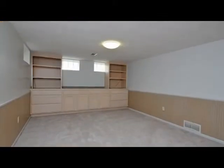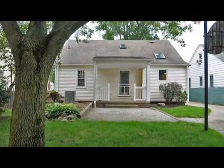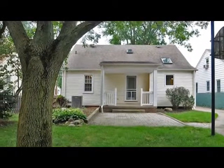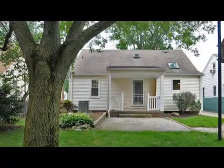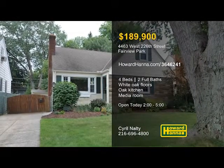The lower level media room has been fitted with built-in shelves and wired for surround sound, and the neatly kept yard is close to shopping and conveniently near Fairview Park's Splash Park. Consider the possibilities at this afternoon's open house with the help of Cyril Nalty.